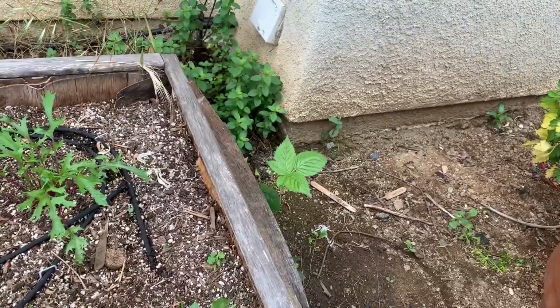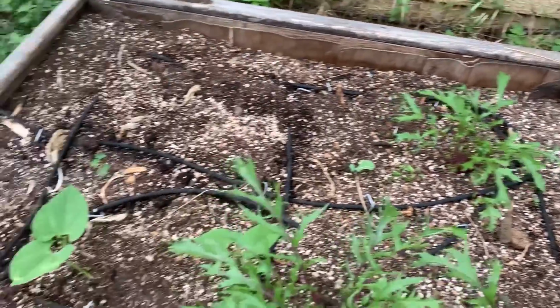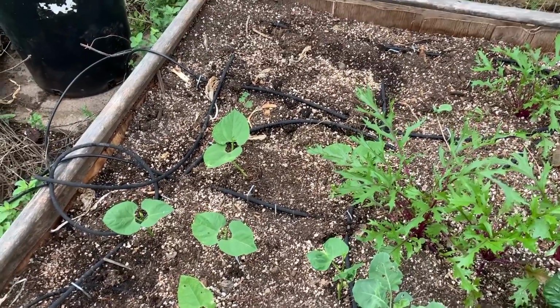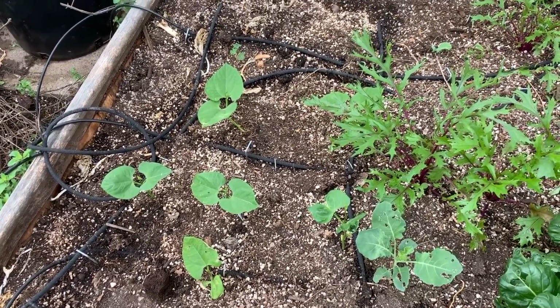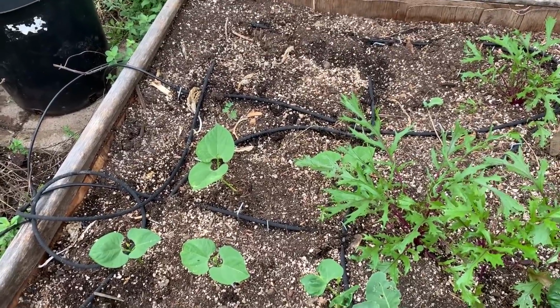Over here, it looks like there's a raspberry growing. I'm going to leave it alone. And over here we have some green beans, and I didn't label what kind of beans these are. But I think they may be the Kentucky pole beans. And sooner or later I'll have to come put some poles out for them to climb.